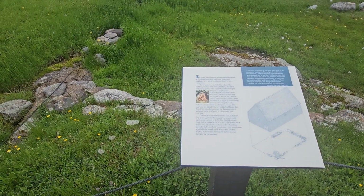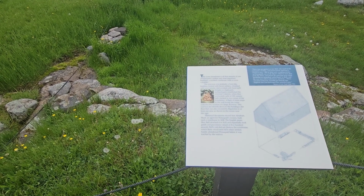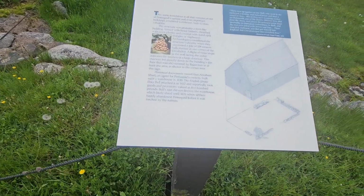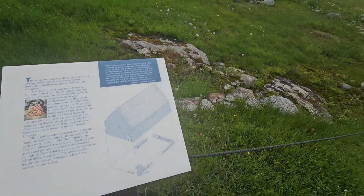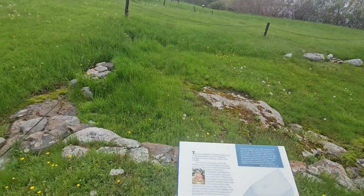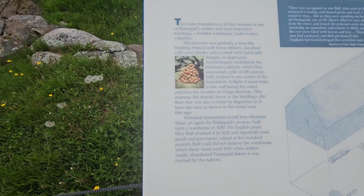This stone foundation is all that remains of one of Pemaquid's earliest and most important buildings, a fortified warehouse built to store valuables. That's what it would have looked like there. And here's the foundation of it. And if y'all want to read it, you can pause it.